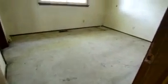Bedroom. This is the master. Might need a couple closet doors. A little repair there. Here's the bathroom. You can maybe keep that, just paint it. Flooring in here is okay.